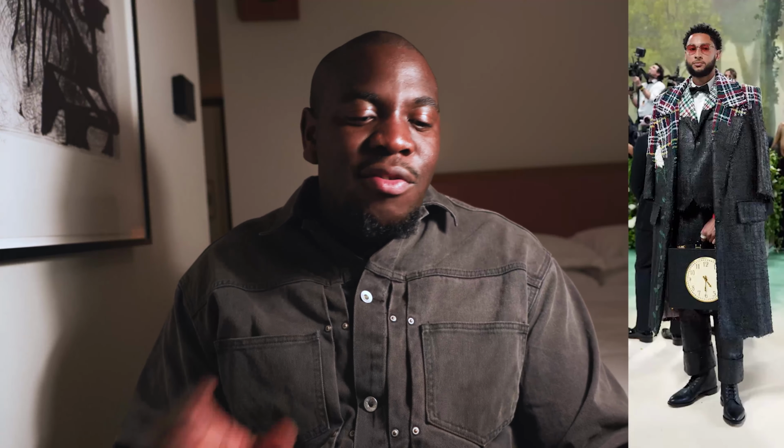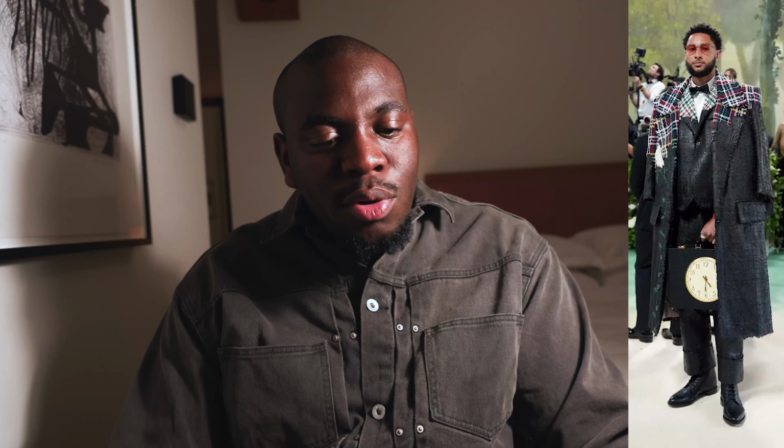So this last look I'm going to talk about is Ben Simmons. And the reason why I actually want to talk about this look is because it's cool. It's Tom Brown. It's nice. Tom Brown stuff is always nice. But what I really wanted to talk about in a wider sense is what I love about Tom Brown, especially at the Met Gala and on the red carpet. Tom Brown puts people who would otherwise just wear a very plain, boring suit in stuff that's way more interesting, and therefore it makes for an intriguing look. Ben Simmons is not someone that is a fashion icon per se.